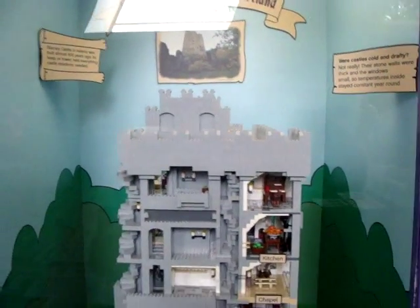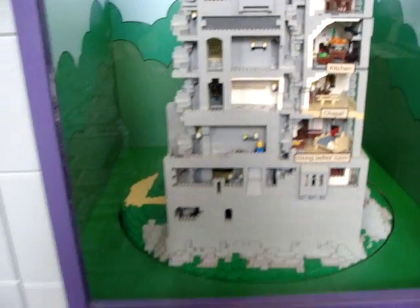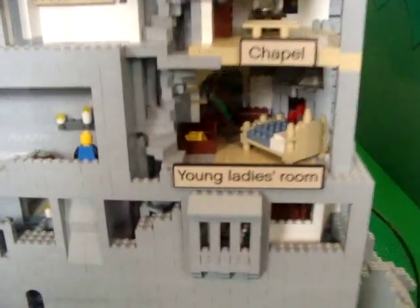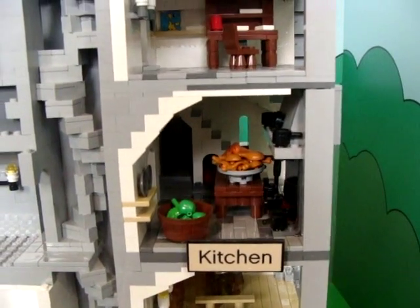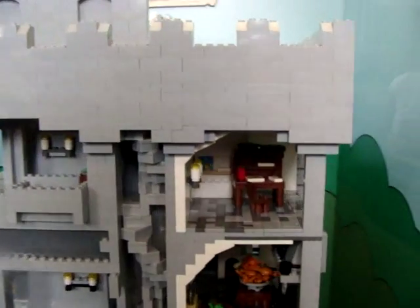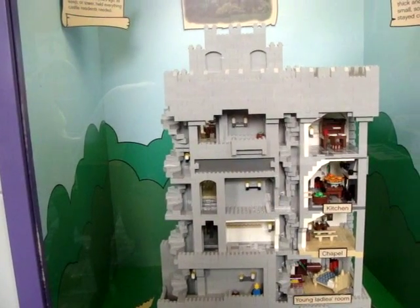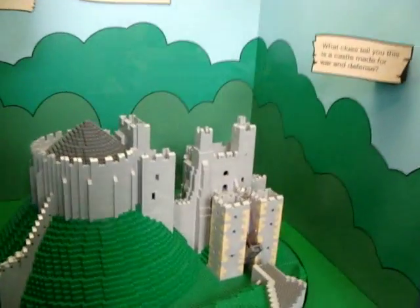This is Blarney Castle, Cork, Ireland. This is very famous because of the Blarney Stone, is it not? And I've kissed the Blarney Stone, yes. Gives you the gift of gab. Does it work? Young lady, sir. Chapel. Kitchen. Drumsticks, yum. And music room? Or desk? Study. Were castles cold and drafty? Not really. Stone walls were thick and windows were small, so temperatures inside stayed constant year round.